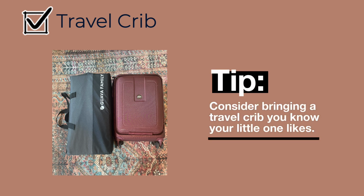I did that because we had an experience where we stayed at a hotel that had a travel crib, and my daughter did not sleep in it because it was sort of suspended a little bit off the ground. It was safe, but the way that it was suspended, it just wasn't comfortable for her. So I learned to always sort of stack the deck for us to make sure that she's able to sleep well.